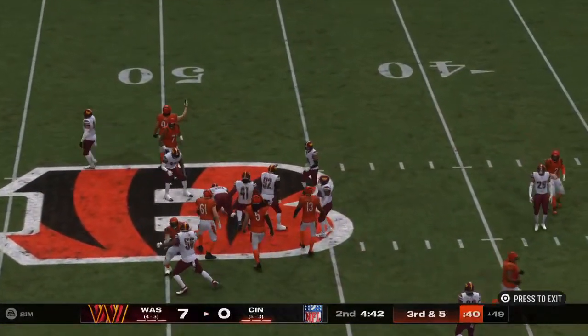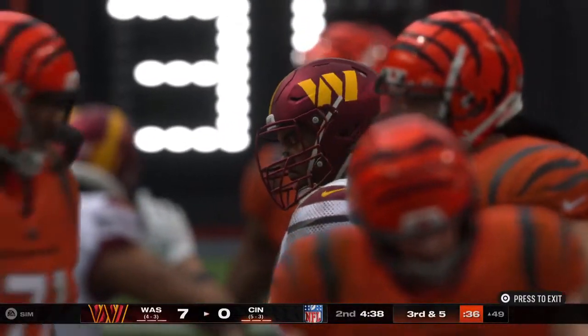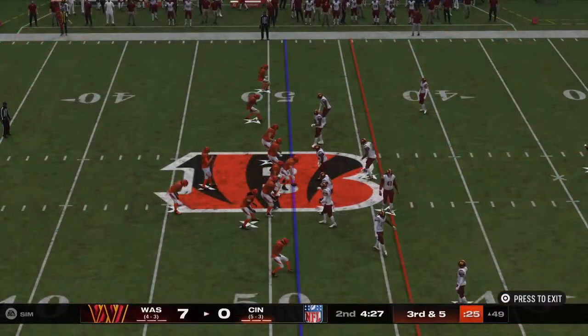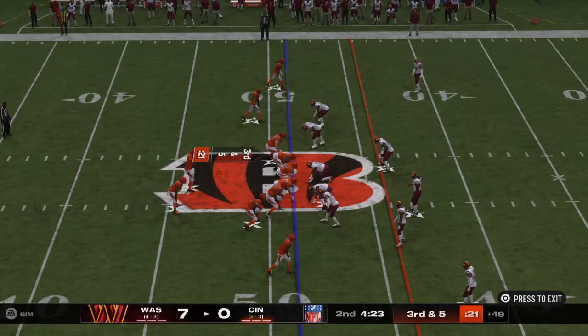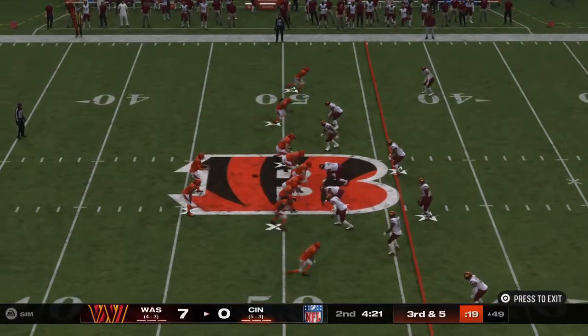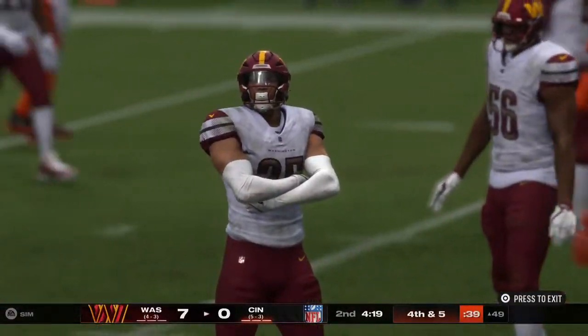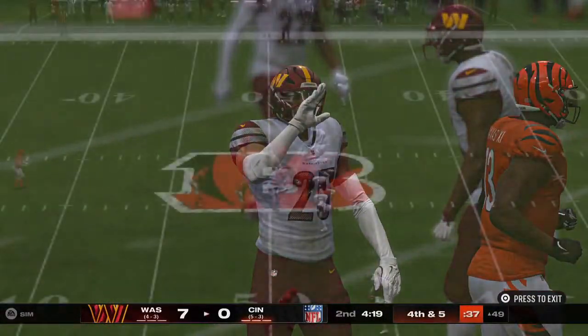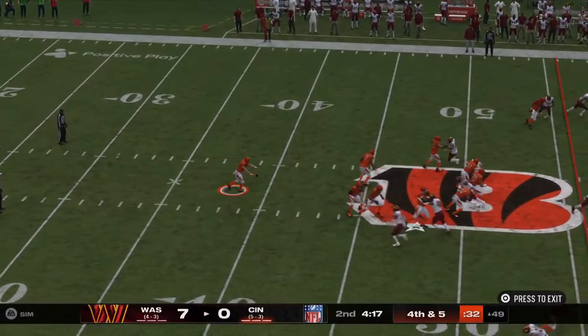On 2nd down, Robinson runs into traffic and hits a wall. No gain. That was Jonathan Allen on the tackle. Here they come. This is 3rd and 5. Brings up 3rd down and 5. He'll throw it. Then he's off the mark there. Too far behind him to adjust. That brings up 4th down. They'll send out the punting unit. And they could really use a good one here.